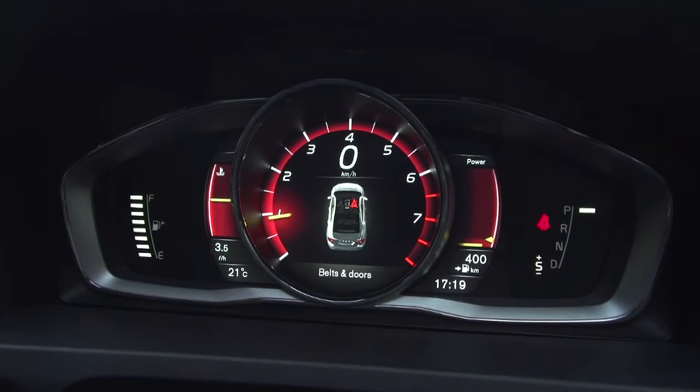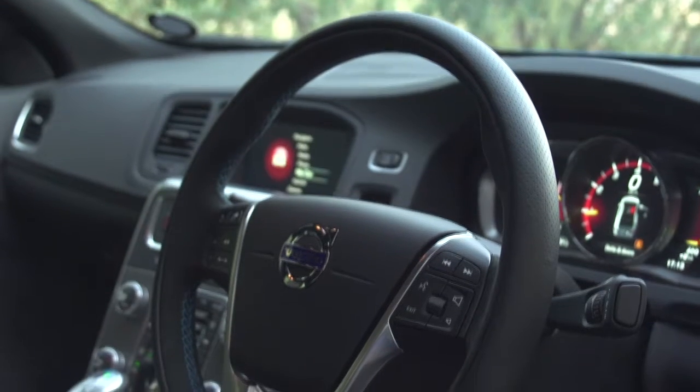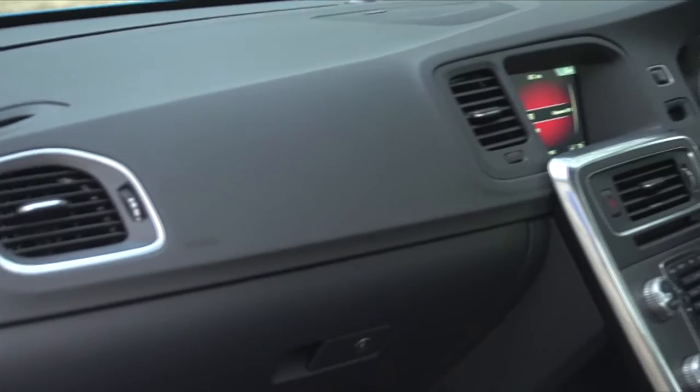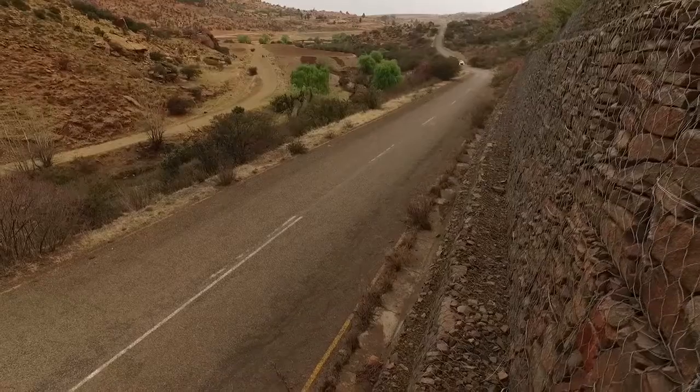The list of standard specification is full house, including highlights such as dual-zone climate control, an 8-speaker sound system, sat-nav, keyless entry and starting, and a glass sunroof. However, the switchgear on the center console is an ergonomic nightmare, so that using the screen-based infotainment system is complex and confusing.